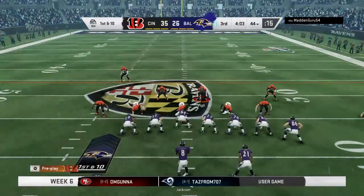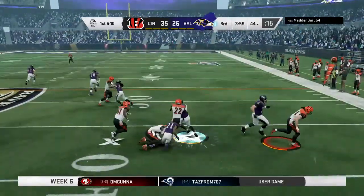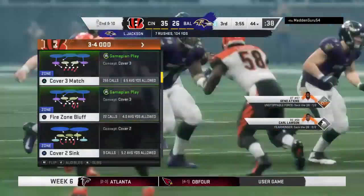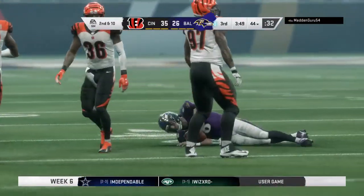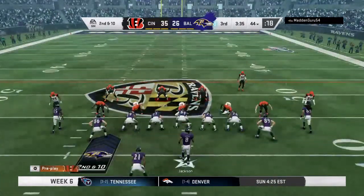Took just one play to move all the way to the 44 as they try again on first down. And just no chance of turning the corner. He can only get back to the line of scrimmage. 2nd and 10 coming up. No gain on the play. Brings up 2nd and 10 at the 44-yard line.